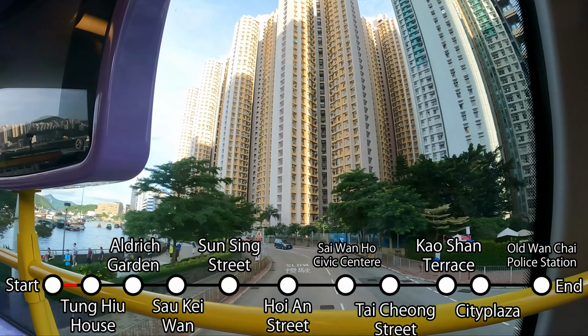The second stop we're arriving at is Aldridge Garden. This is a residential area full of government buildings, and there's a shopping center you will see on the right side, which we just passed already.